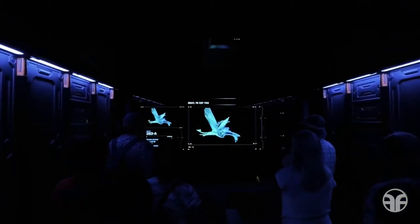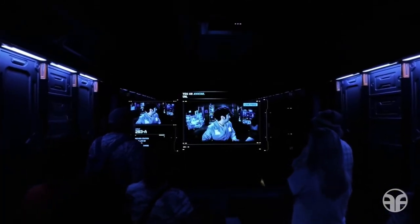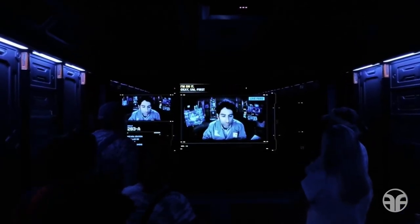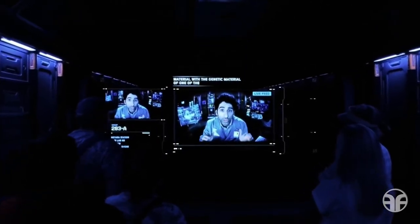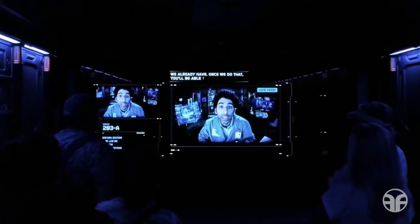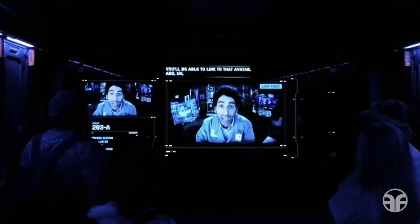Okay, to get you flying on a Banshee, we need to find each of you an avatar. Let's prep the genetic sampling. I'm on it. Okay, first we need to find the compatible match of your genetic material with the genetic material of one of the avatar bodies that we already have. Once we do that, you'll be able to link to that avatar. And fly.